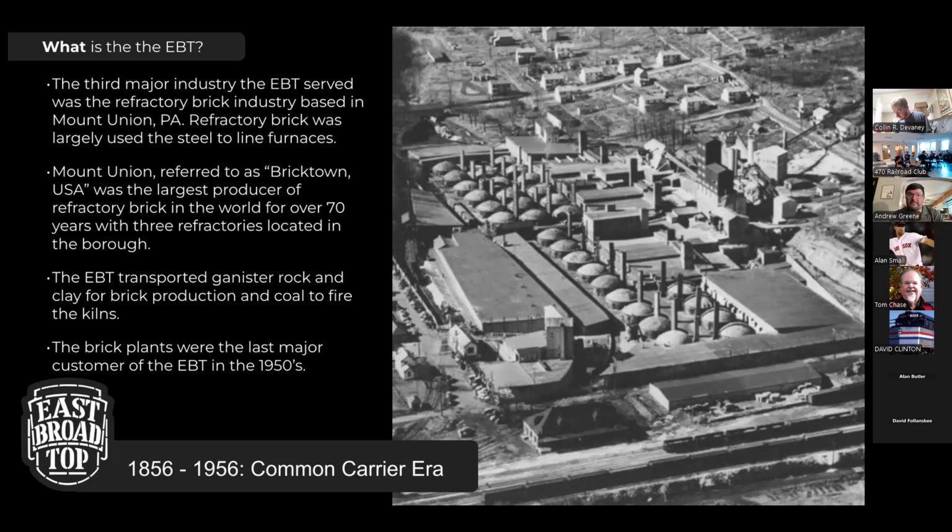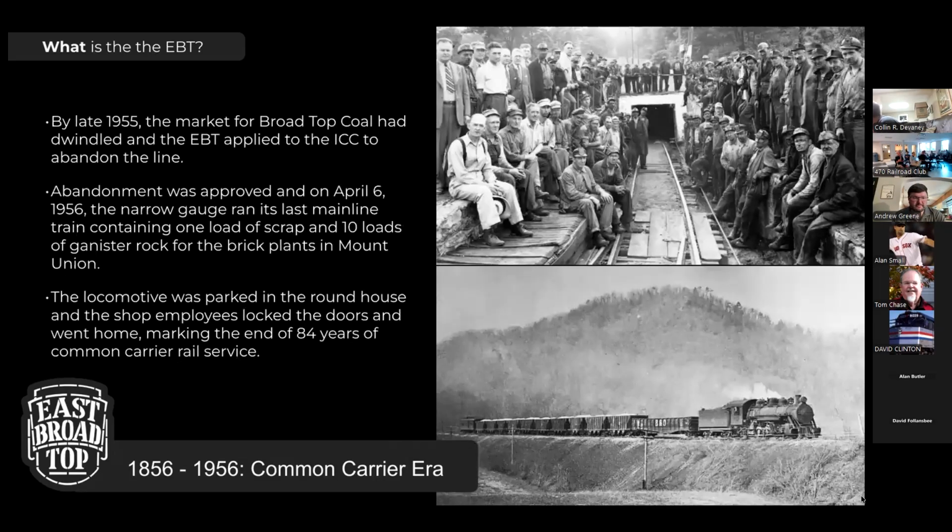If you go down pretty much anywhere in town today, you'll see evidence of the brick plant making. Even if you go kayaking down the Juniata River, which parallels Mount Union, you will find refractory brick just dumped into the river in some places. And of course, the EBT was the main one to transport them in. And they were the last major customers of the railroad going into the 1950s. By late 1955, the market for Broad Top coal had dwindled.